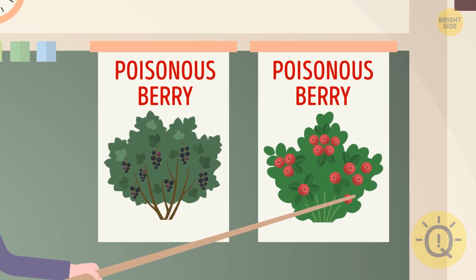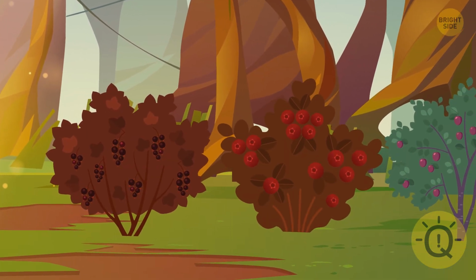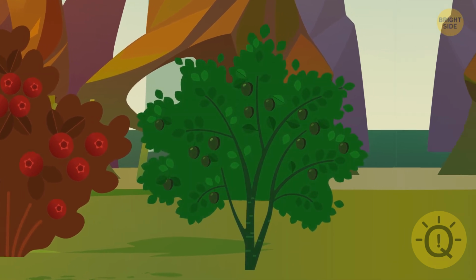Remember the poster that was in the classroom? It stated that these 2 kinds of berries were poisonous, so only these ones are safe to eat.